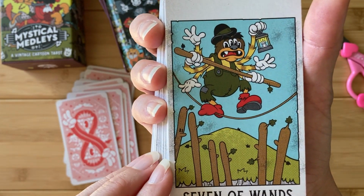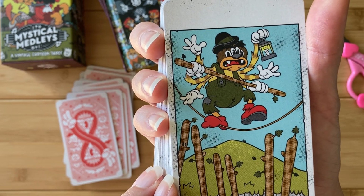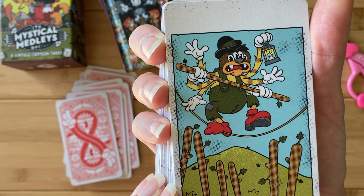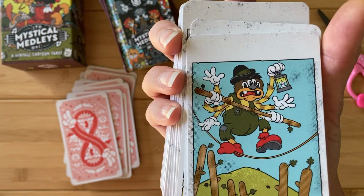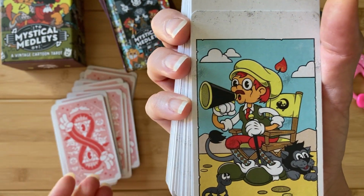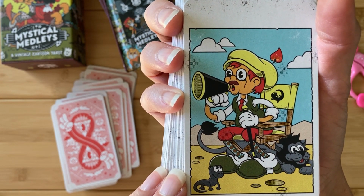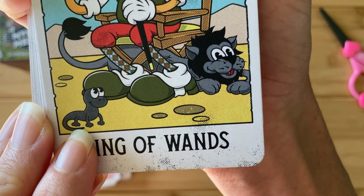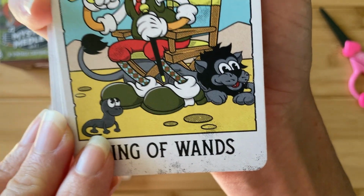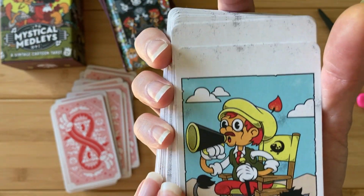7 of Wands. Oh, there's a lot of people that want his position. What are you doing up there? Get down from there right now. I want to be where you are. King of Wands. He's in a place of power. He is like a director. And he has his little salamander there. I don't know if you could see that. The King of Wands always has a lizard at his feet. That's awesome.